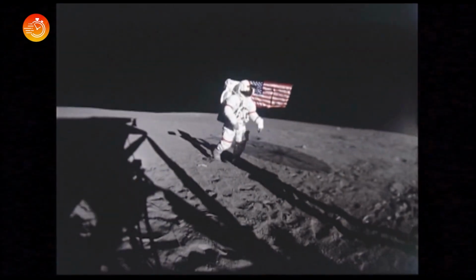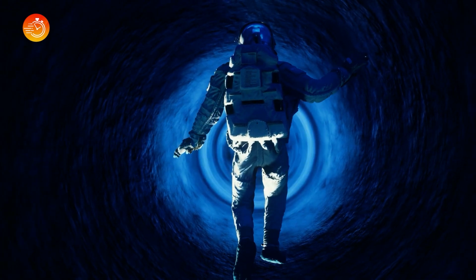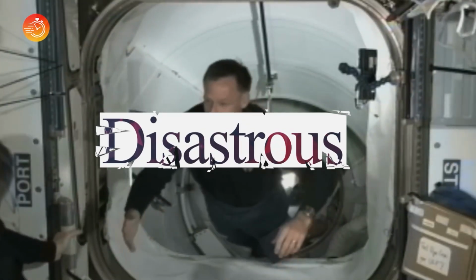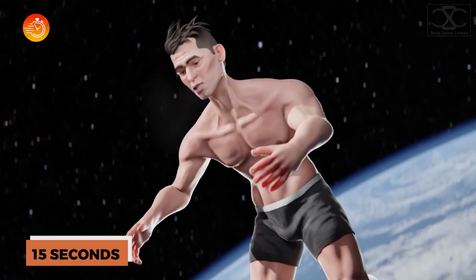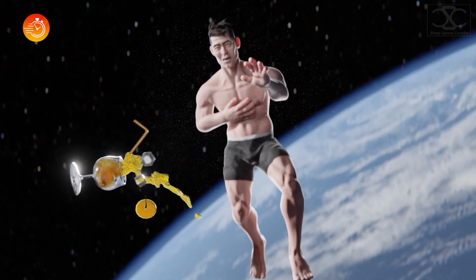We know space isn't just a vacuum. It's a pretty harsh place for us humans with delicate skins and body physiology. So, if we were to just step out into space without a special suit, it would be disastrous. First, there's no air in space, so this will lead to unconsciousness in about 15 seconds. The lack of atmospheric pressure will make our body fluids boil, resulting in rapid swelling and tissue damage.